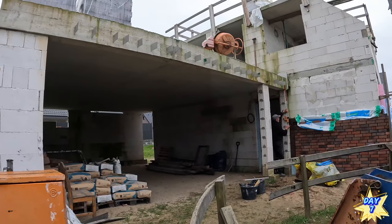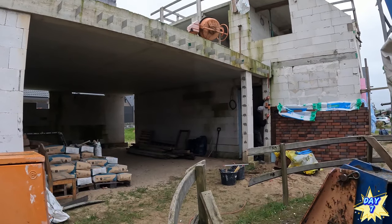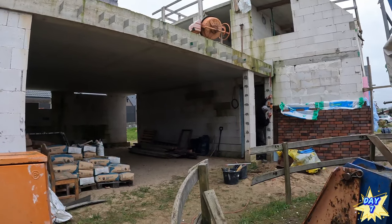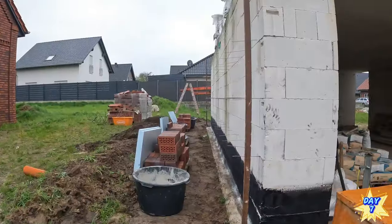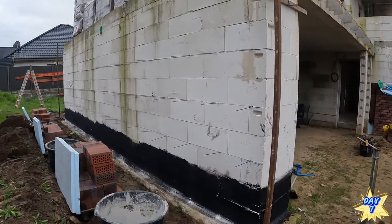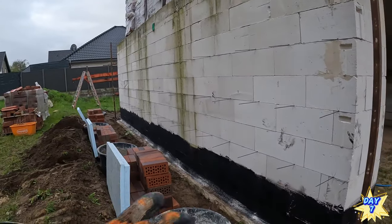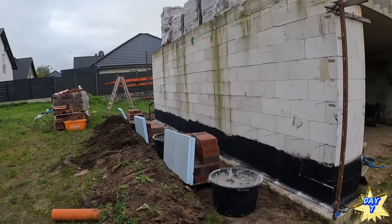Okay guys, we just finished marking everything, so now the line is ready, the post also is straight, so this is where the brick will end here. And I managed to top up the pallets with some more stones.